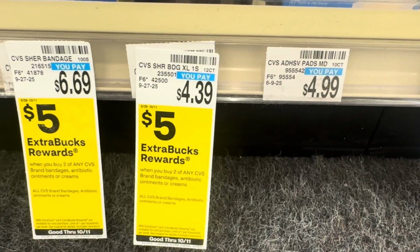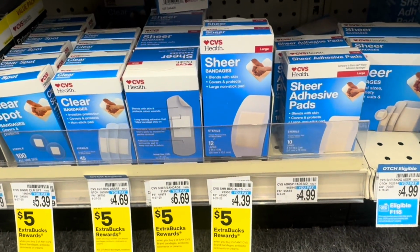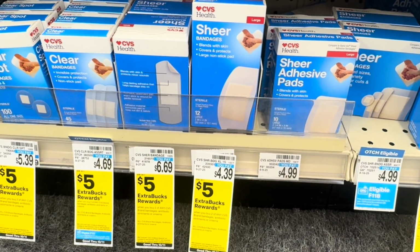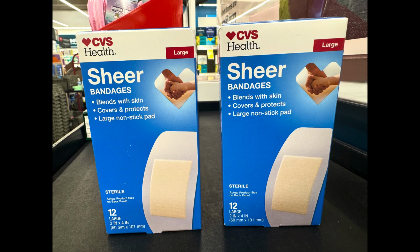The next deal I have is buy 2 get 5 back on any CVS brand bandages, antibiotics, ointments, or creams. And I have 2 options for this deal. The first one is to pick up 2 CVS brand bandages priced at $4.39 each. Both will total $8.78. Pay that and get 5 back, making it $3.78 or $1.89 each.